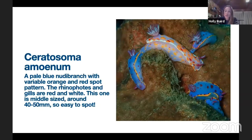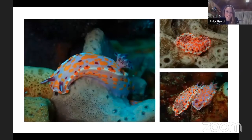We also find quite a lot of Ceratosoma amoenum, a really striking and fairly large nudibranch, maybe around 40 to 50 millimeters long. So it's quite easy to spot. Some examples there of Ceratosoma amoenum. We often find this one in all of our dive sites again. So he's a fairly fun one to find.